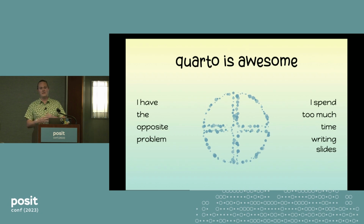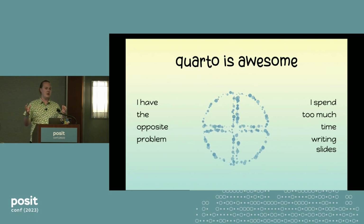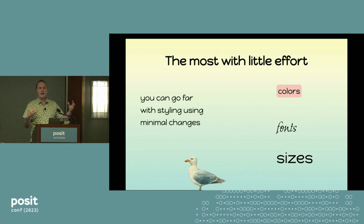And personal advice, I time block myself with styling. So whenever I do slides, I set aside time first to figure out the theme. And then once that's done, I write content, and then I never touch the theme unless there's a critical error. So with little effort, we can do quite a lot. And in this talk, I'll talk about the main 3 things. So I'll talk about how just by changing the color, font, and size of the different elements in your Quarto output, you can do quite a lot.